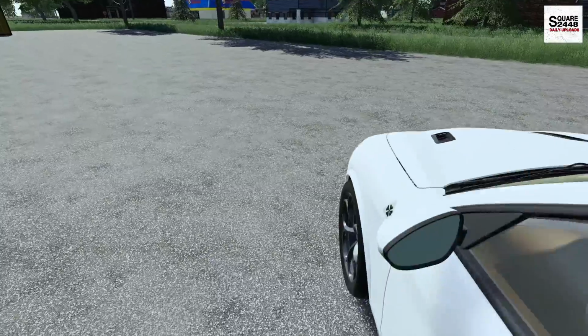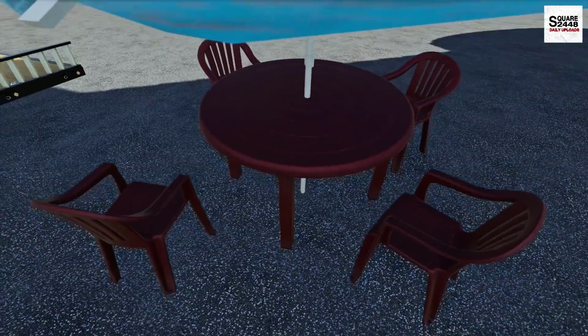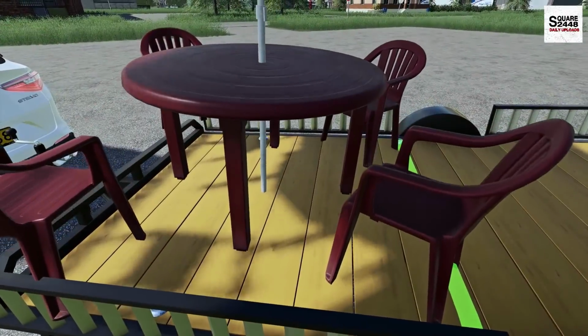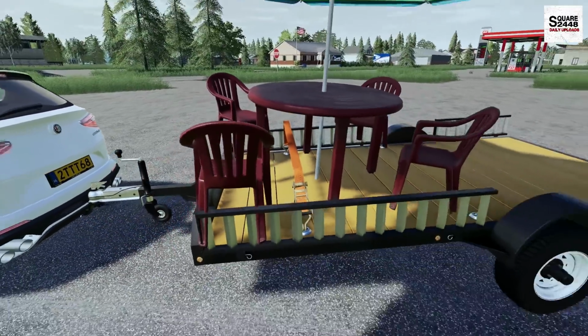Wow, I think it was about $300 for this table set, which isn't too bad here. So let's get this loaded up. Now, I really do like how we can move it around as well. It's just so helpful for us, and that is great here. Now, we should be able to put a strap or two on it. Perfect. And we want that strap. So we got a strap on it.